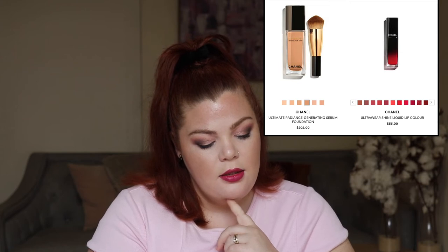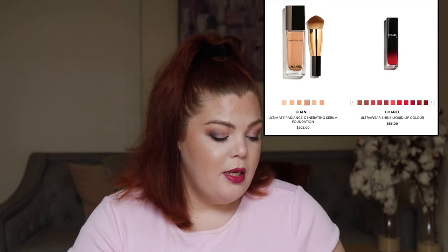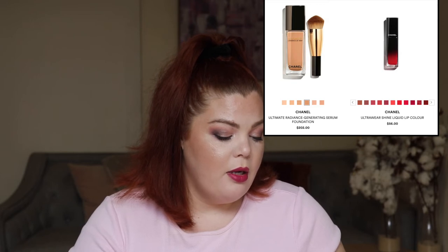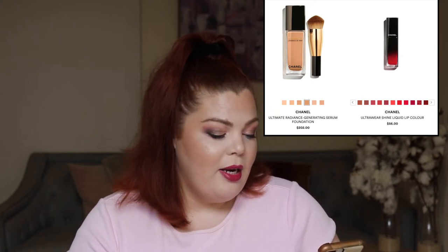Anyway, so David Jones, we have from Chanel, the Ultimate Radiance Generating Serum Foundation. $202. Let me just look up what it's about. With a unique sensoriality that fuses with the skin, the first serum foundation by Chanel concentrates the benefits of vanilla planifolia and the power of radiance, a radiance generator unprecedented for a foundation. Its formula combines light reflecting particles and pigments to deliver immediate radiance that lasts all day long. It's luscious yet lightweight and fresh. It literally melts into the skin and makes you look smoother and reveal its radiance with a sheer finish. Okay. Sheer, luminous, glowy, fresh, beautiful.